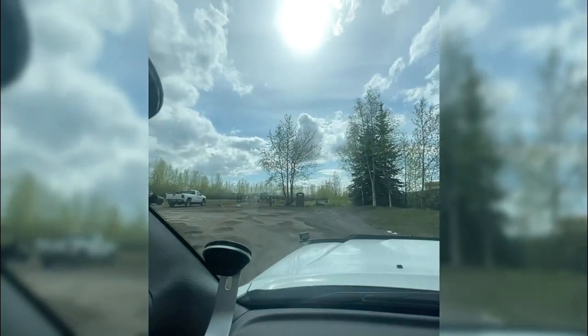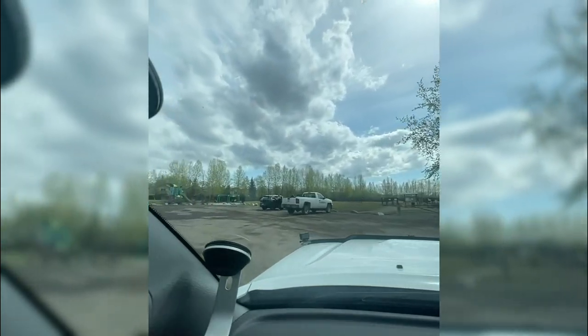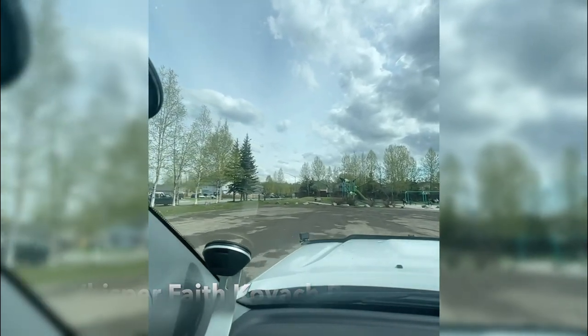See if we can do this without running over the camera and it falling off. All right. Pulling in, here we go. All right, I gotta shut off the main cameras here to use the drone, so peace.